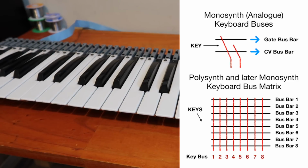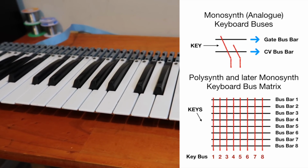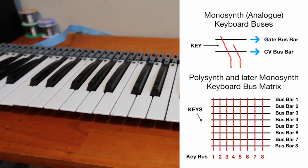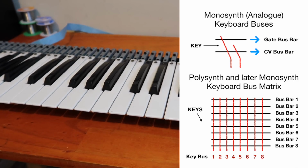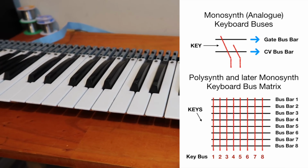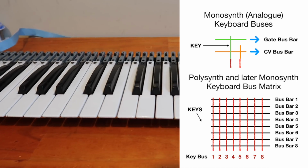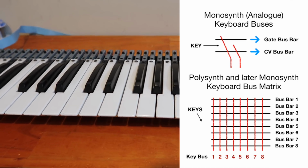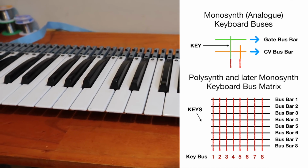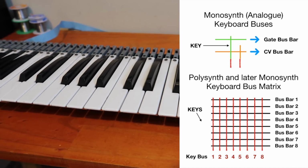The monosynths have a single bus bar for the gate and another bus bar for the CV, which will be like across a resistor ladder. And as the key presses down, there'll be two J wires. One will touch the gate bar and the other one will touch the CV. Now, the output will be two signals, one for gate, one for CV.